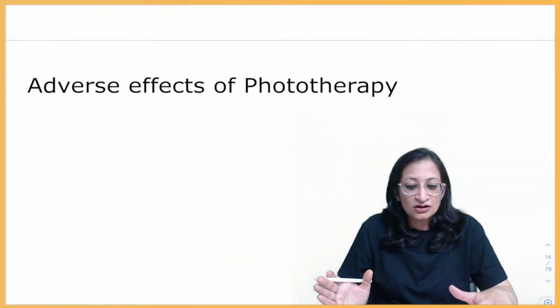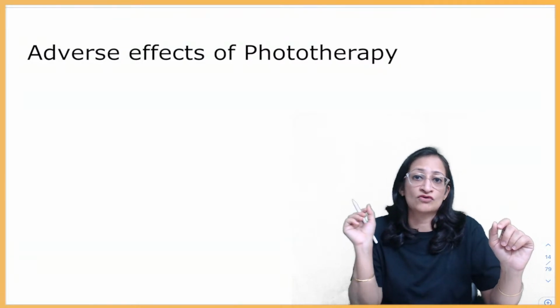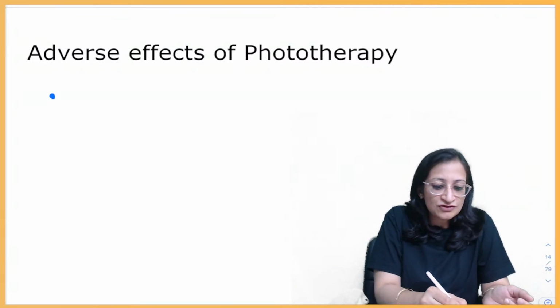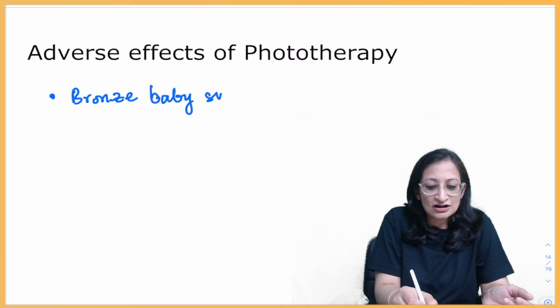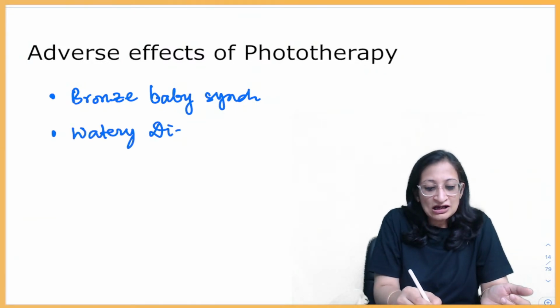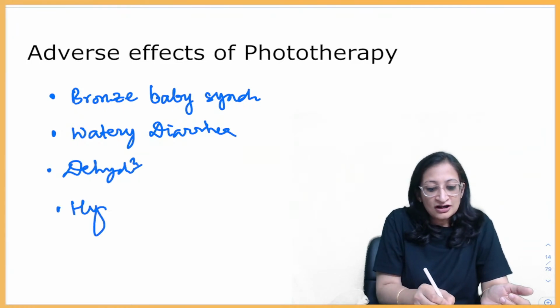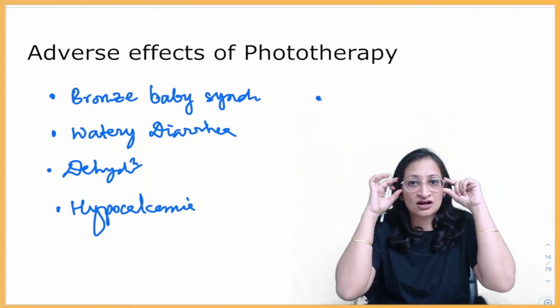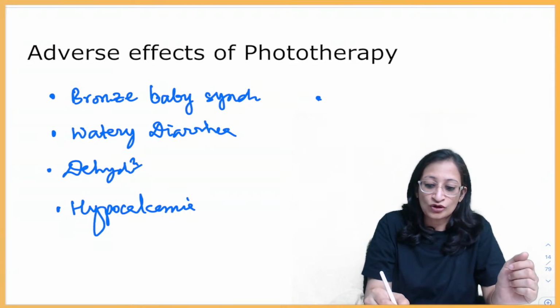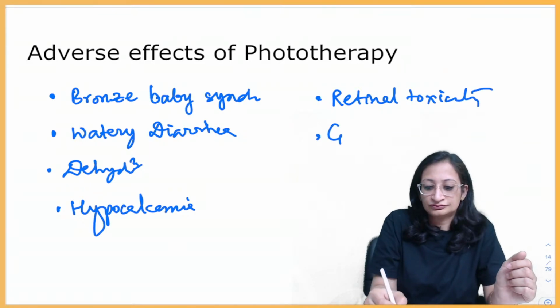Okay. Now, what are the adverse effects of phototherapy? Again, n number of times there have been questions. Bronze baby syndrome is an adverse effect of. The answer is phototherapy. So the adverse effects of phototherapy, just to enumerate some of the important ones because they have often been asked. So one is bronze baby syndrome, where the skin color of the baby changes. Apart from that, phototherapy can give rise to watery diarrhea, dehydration, okay, hypocalcemia, retinal toxicity, gonadal toxicity. So that is why you must have seen, when babies receive phototherapy, their eyes are covered and their genitalia is covered. Okay. So hypocalcemia, retinal toxicity, gonadal toxicity, and so on.